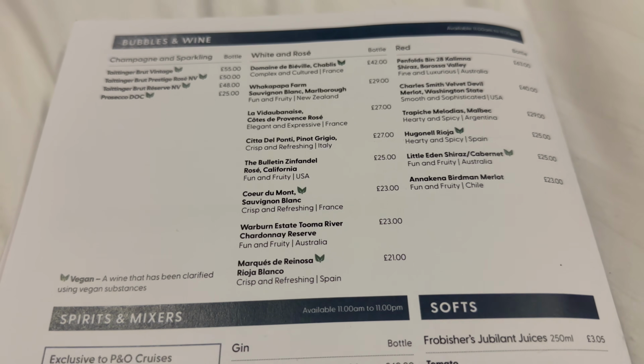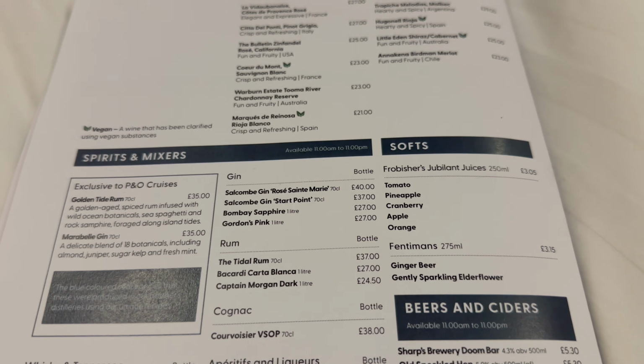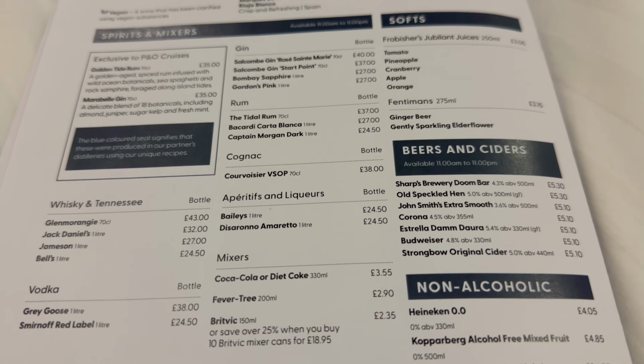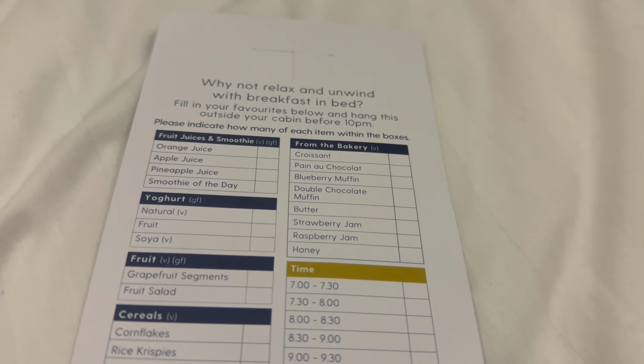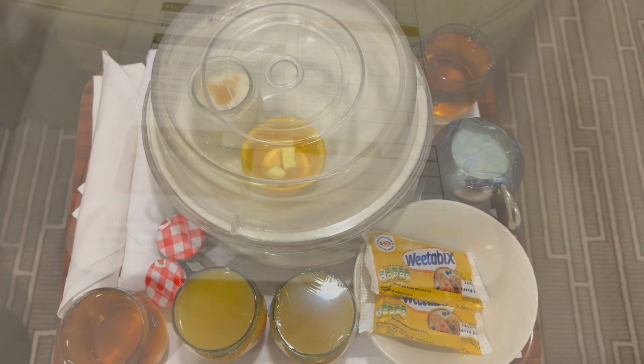And of course you can get drinks. There's wines, spirits, beers, and soft drinks too. If you like your breakfast delivered to your cabin, you'll need to use this Rise and Dine card, where you get to choose how many of each item you'd like and when you'd like them to be delivered.